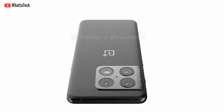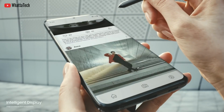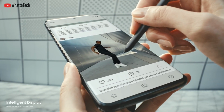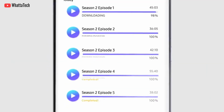Now, it also houses 3 camera sensors. I don't know what happened to the industry, like, certainly 5-6 cameras to again 3 cameras. I don't know. Anyway, as for the display, it will reportedly feature a 6.7-inch OLED panel with support for up to 120Hz refresh rates.